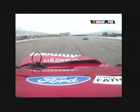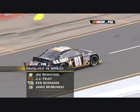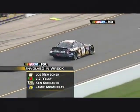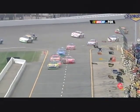You know, Scott Wimmer in the 4 car that checked up, he was one of those cars that stayed out on the last caution, had a little older tires, and just looked like he didn't have the grip some of these cars that had fresher tires had. Looks like Joe may have come through that with just minor damage. He looks like his car's not in too bad a shape. Joe Nemechek in the Army car.